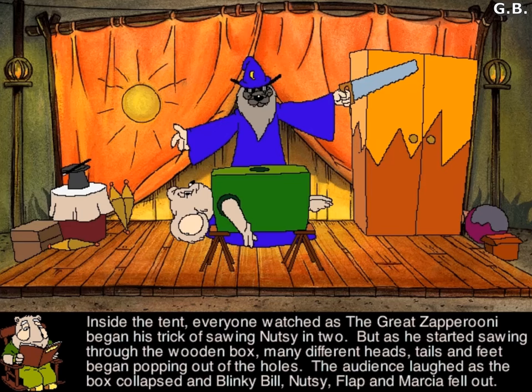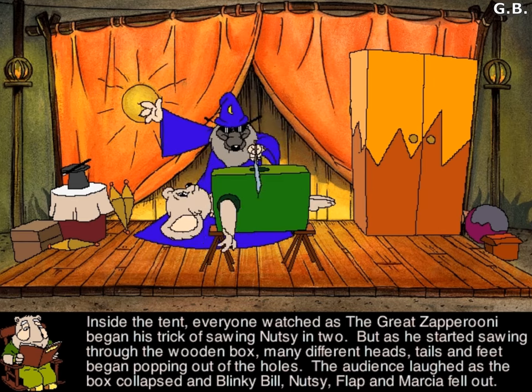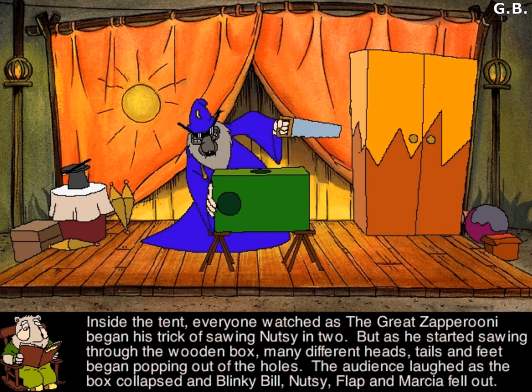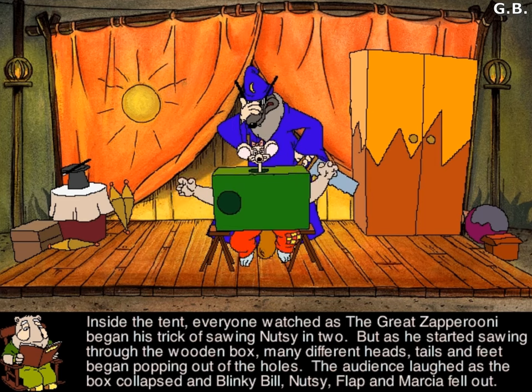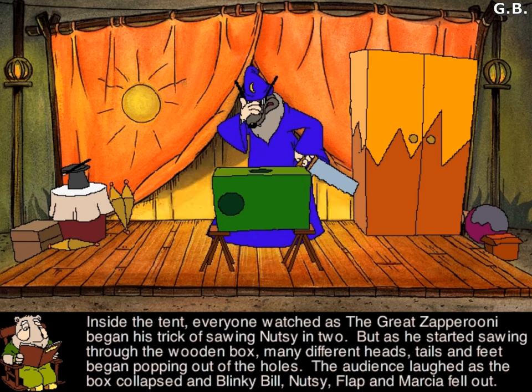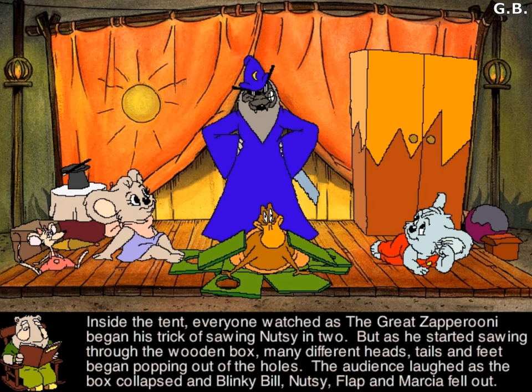So, while Meatball and Shifty stole food, the mysterious Zapparoonie began his magic show with the help of Blinky and his gang. Inside the tent, everyone watched as the great Zapparoonie began his trick of sawing Nutsy in two. But as he started sawing through the wooden box, many different heads, tails, and feet began popping out of the holes. The audience laughed as the box collapsed, and Blinky Bill, Nutsy, Flap and Marcia fell out.